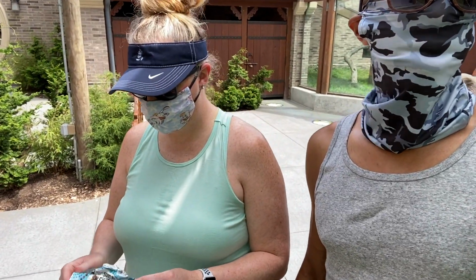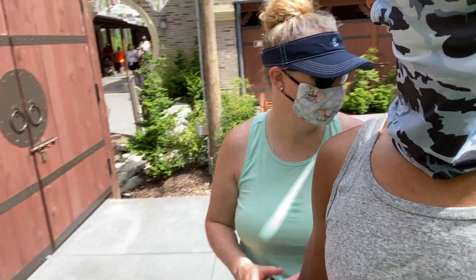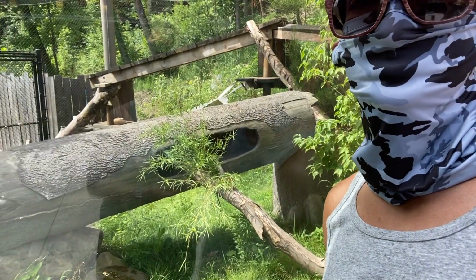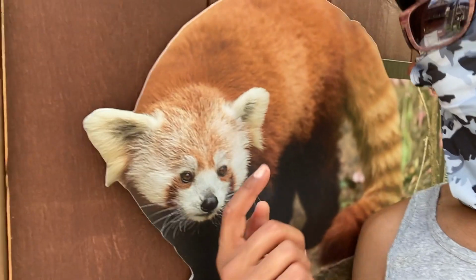So as we were having such a good day seeing all of the animals, my favorite, the red pandas, are nowhere to be found. But they are my favorite. And this is their enclosure. And this is about as close as I can get to one.